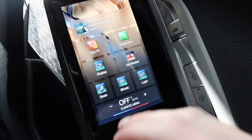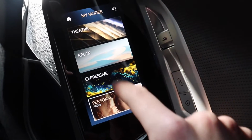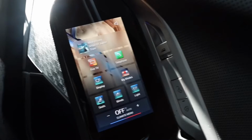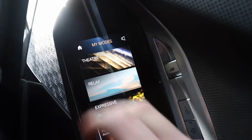You can go to My Modes if you want to adjust not just the drive mode anymore in the 7 Series, but the actual mode in the rear seat that affects ambient lighting, temperature, things like that. Obviously, you can see there we have theater mode. That's one way to fold down the theater screen. That will engage the sun blinds as well.